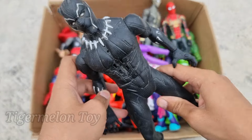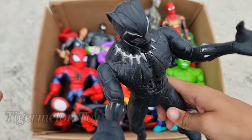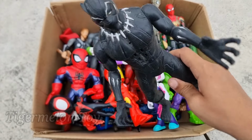Wow, guys, look what he got here. Wow, look at the very amazing fluff black color suit, guys. Look at the sharp claws, guys. Wow, guys, he's very amazing and very cool superhero, guys. He's from Wakanda and he's the king of Wakanda, guys. This is Black Panther.